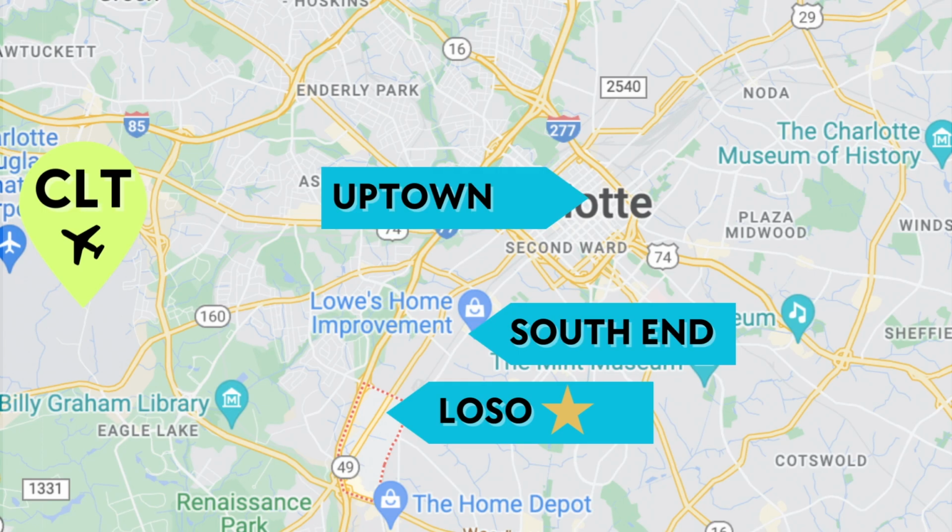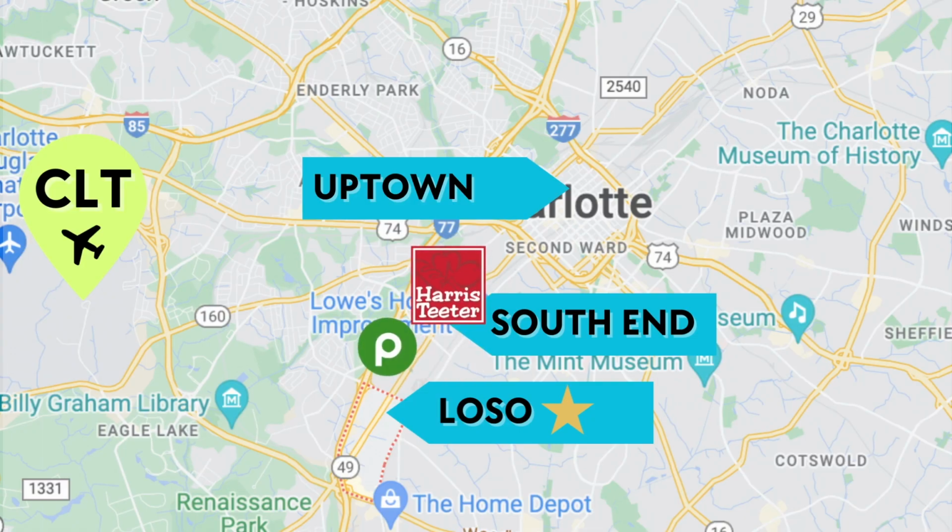You're only about 10 minutes from uptown, 15 minutes from the Charlotte Douglas Airport, and there are tons of shops and groceries around this area. Your closest grocery stores are going to be Publix and Harris Teeter, which are only about a 5-minute drive.